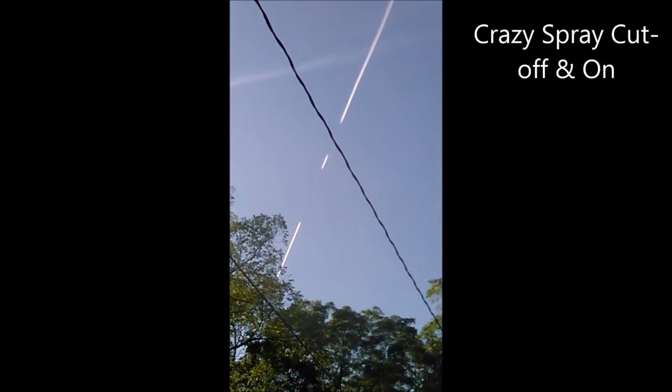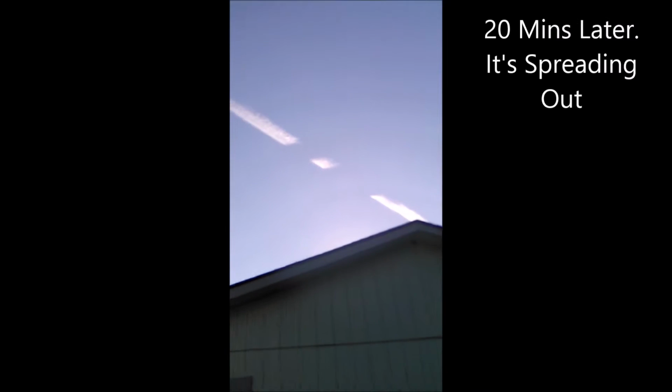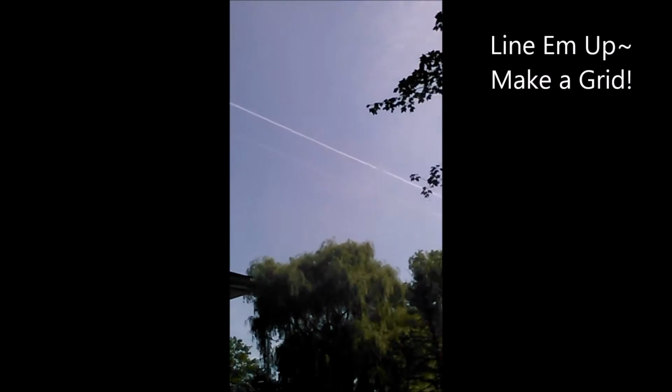Here we are. I was at my friend's house, and look at that. You can see where it cut off and cut on. That is quite crazy to me. And there's the plane flying up ahead. It was quite remarkable to catch that one right there. Here's 20 minutes later. You can see it spreading out. It has the same pattern as before, same trail where it turned on and sputtered and turned off, turned back on. And same activity as usual.